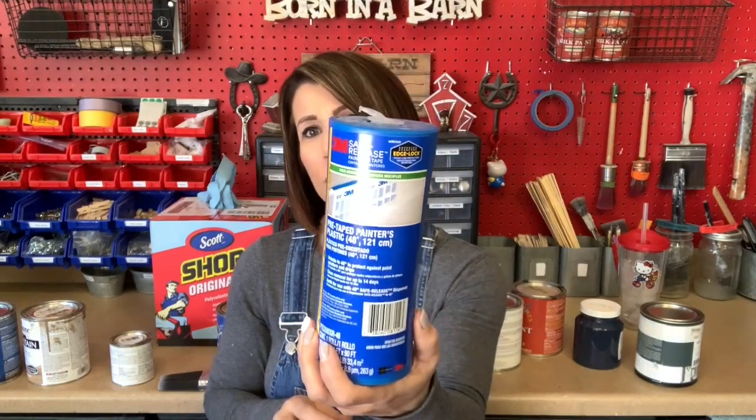Let's see, what else do we have? Oh, this. I get asked about this a lot because I use this product, take pictures, and people are like, what is on top of your tabletop or your dresser top? This is a 3M pre-taped painter's plastic.